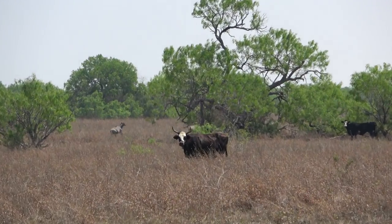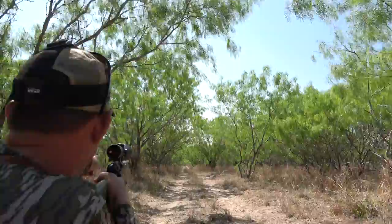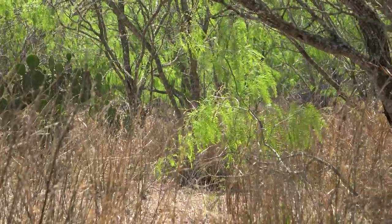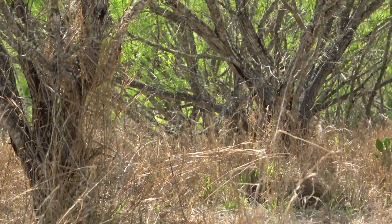Seconds. That's it. Now, some people might say that's unethical, but that's how we're hunting. It's ethical. These animals have all this dense mesquite. They can go anywhere they want, and they are completely wild. So we're here for the meat. The hunt is just a bonus. We want this Nilgai meat.